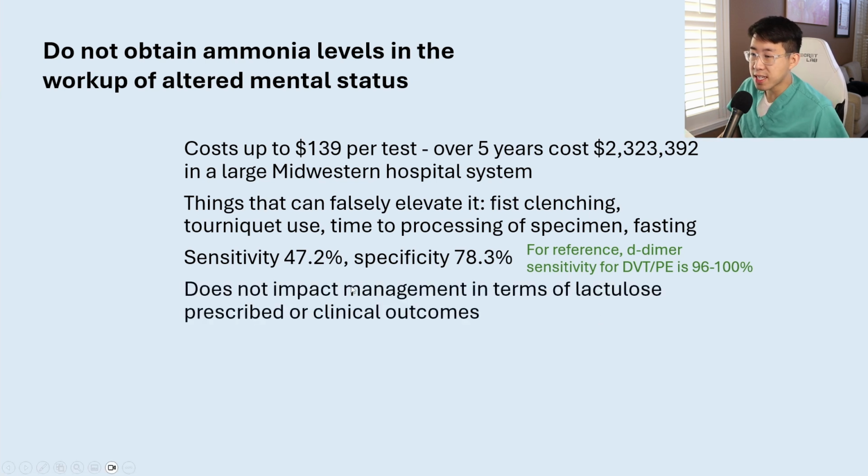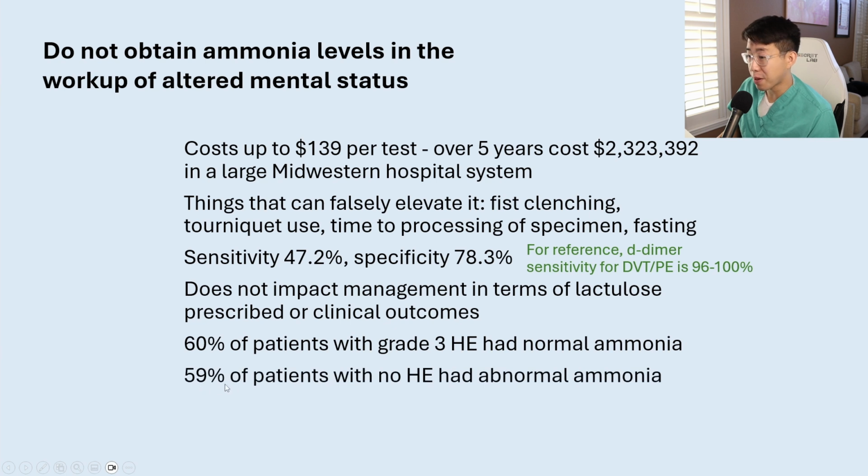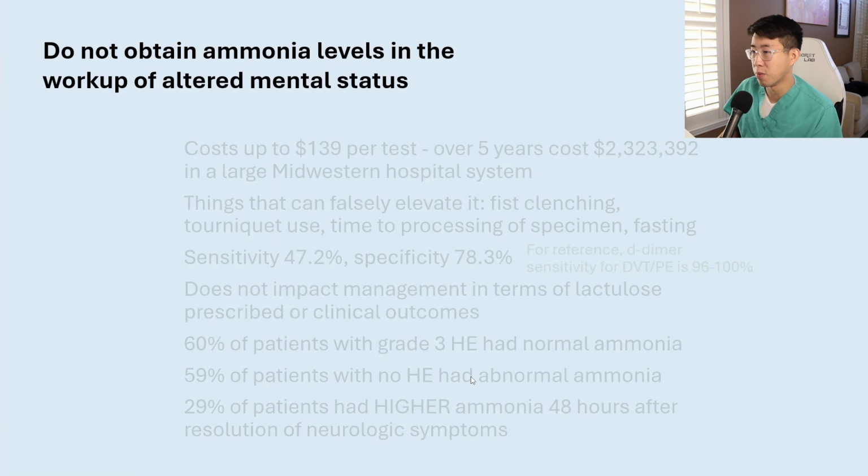There are multiple studies that show that ammonia levels did not impact management in terms of lactulose prescribed or clinical outcomes. 60% of patients with grade 3 hepatic encephalopathy, which is pretty severe hepatic encephalopathy, had normal ammonia, whereas 59% of patients with no hepatic encephalopathy actually had abnormal ammonia. And 29% of patients were found to have higher ammonia 48 hours after resolution of neurologic symptoms. So this also goes to show why there's no utility in trending ammonia.